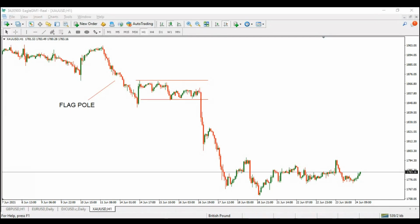Now, can anybody tell me where the flag itself is? Anyone? I'd want somebody apart from Syria. Okay, you know it fine. Someone said the right hand side. Anybody else has got something to say after the flagpole, Abby?